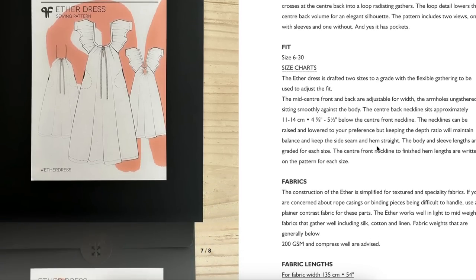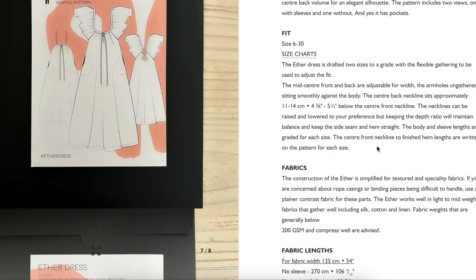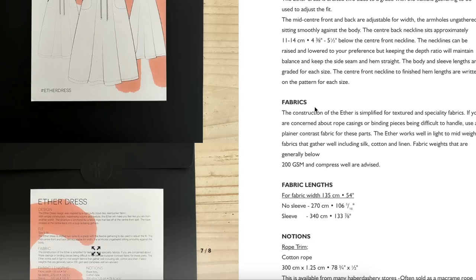And then here's all that information on fit. I'm not going to get too in the weeds on that going forward. I just love that she has that. So when you're considering fit, or you're considering buying this, you can read the details there. But the construction of Esther is simplified for textured and specialty fabrics.